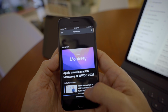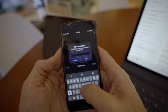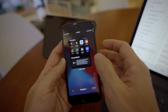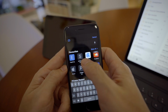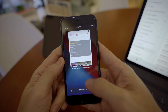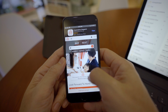And the next important thing is what they now call tab groups. So let's say we want to create a new empty tab group. Let me indicate that this is a property tab group. Let's say I have this property tab group and I want to start using the first website, probably my own property website, and I want to include another property related website in this group. So I just click on add. And now if I go into Property Guru, it's basically in this tab group.